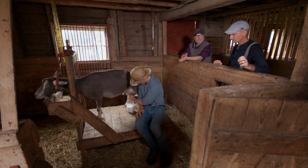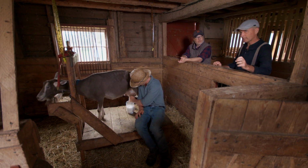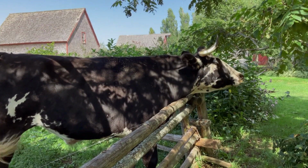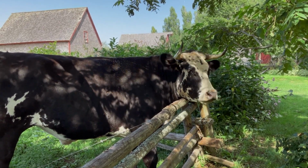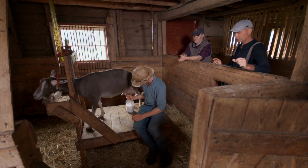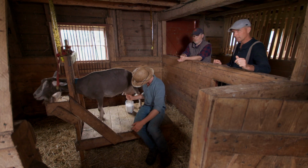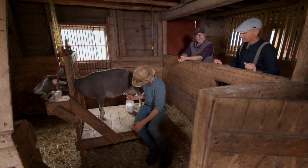So the cows, are they dairy cows or beef cattle? There's one dairy cow out there, and then there's a crossbreed steer. He came from Nova Scotia. At one point, he was used as an oxen. Okay. So he's part Holstein and part Shorthorn. And there's two calves out there as well. And we don't milk the cow. The 2 little calves are nursing off the cow.